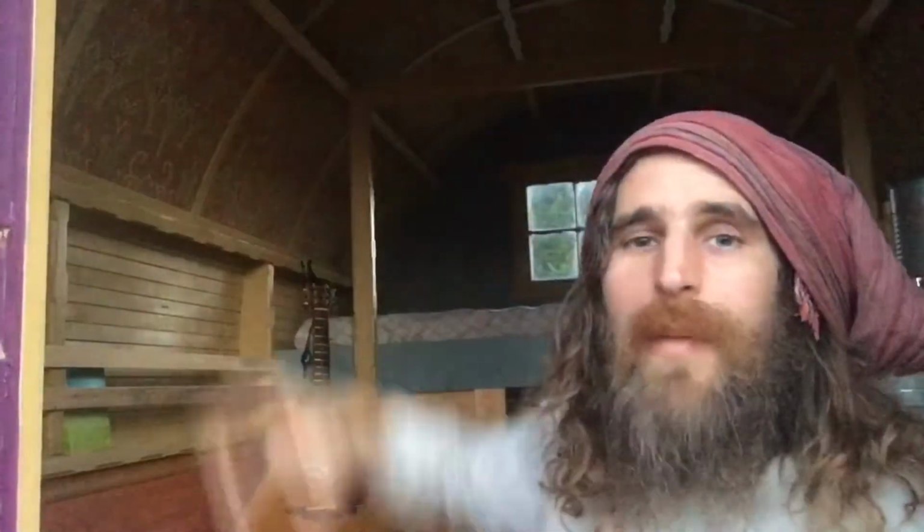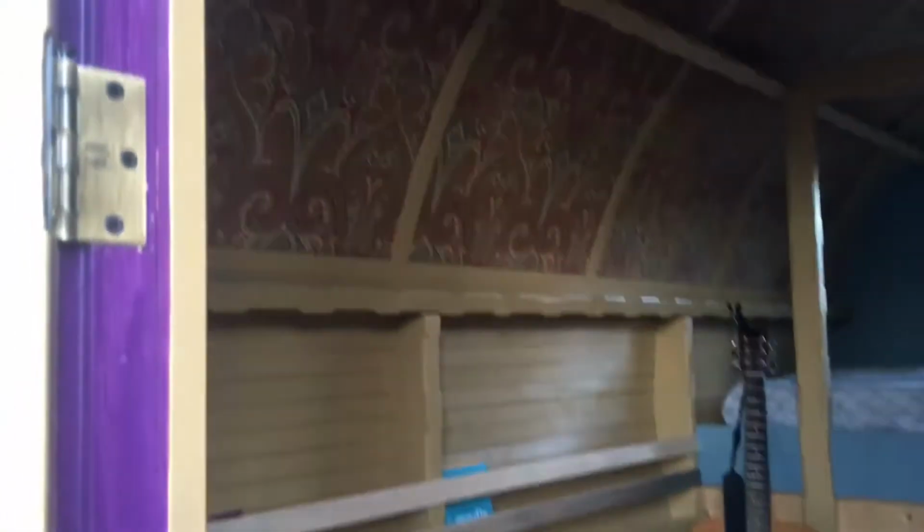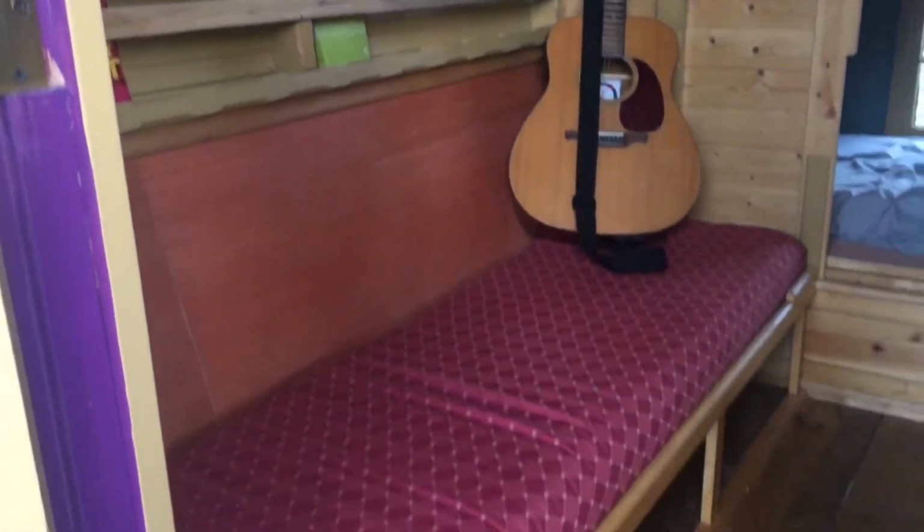Top of the caravan is fabric, and a lot of people come into the caravan and they look at the fabric and they go, wow, that is beautiful. Where did you get that? Lowe's. They used to be curtains.